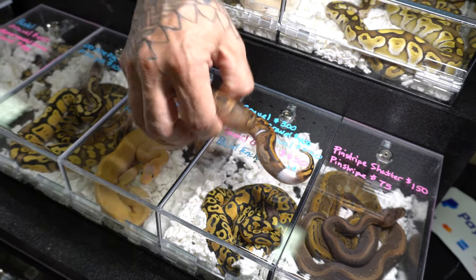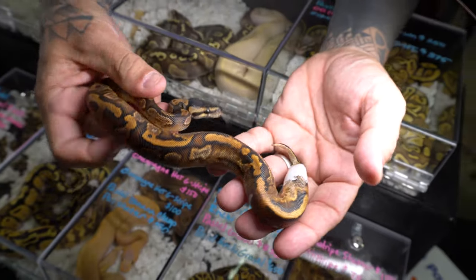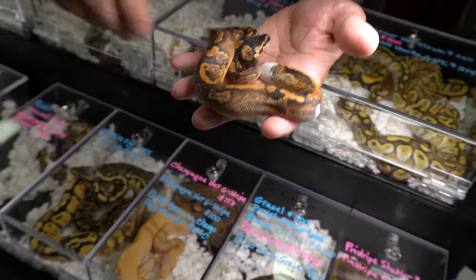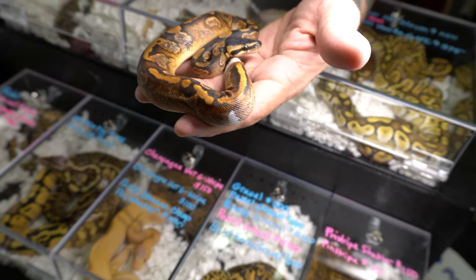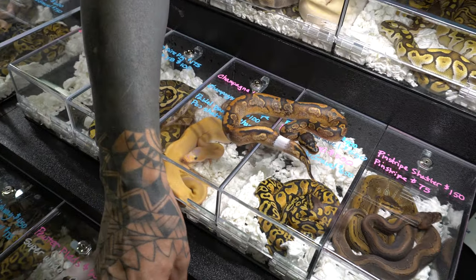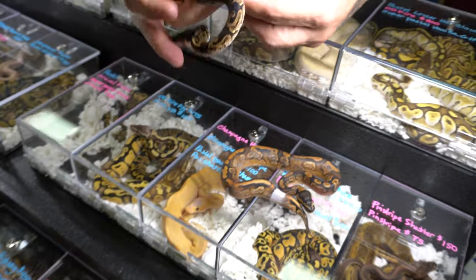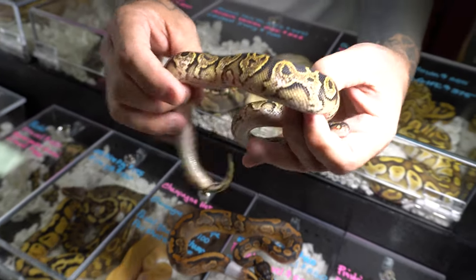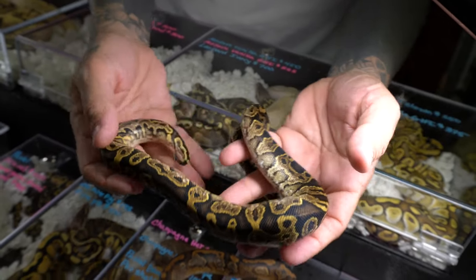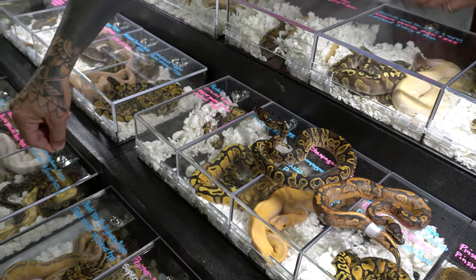Super window granite calico. I don't even know what window does. Well, I'm pretty dumb in this. It's really subtle as a single gene. This is a Blitz calico window print. Okay. The window is, you see the really high blushing? Yeah. That comes through. So that's Blitz calico window, and then this is just Blitz window.